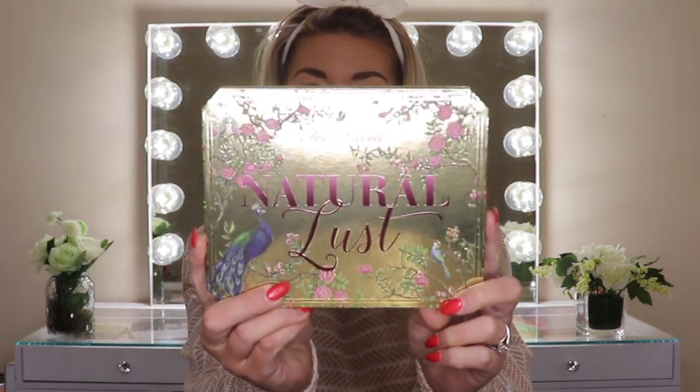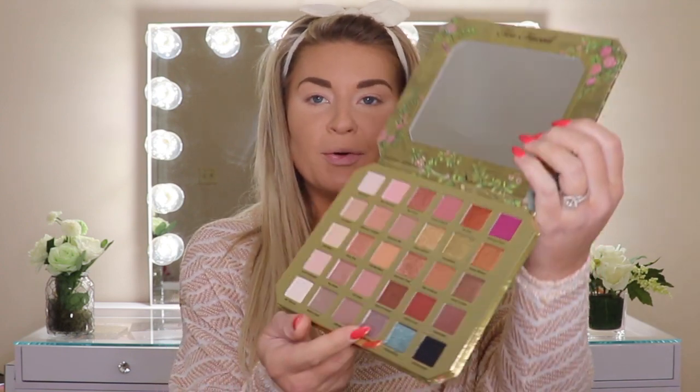Alright guys, I know I'm looking a little bland and plain, and I know all that. So we're getting ready to fix all of that, and I'm super excited because the first product from the Too Faced collection I want to hop into is the Natural Lust palette. This thing is huge. It is cardboard packaging, which I don't really mind. It is $59 and it is beautiful.